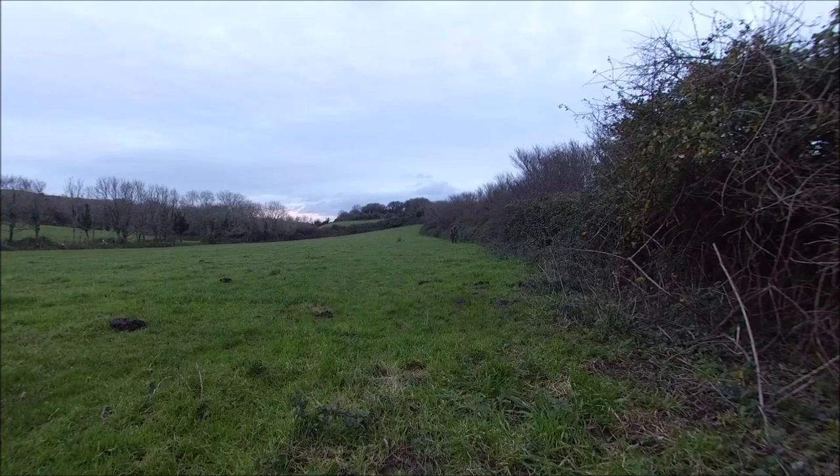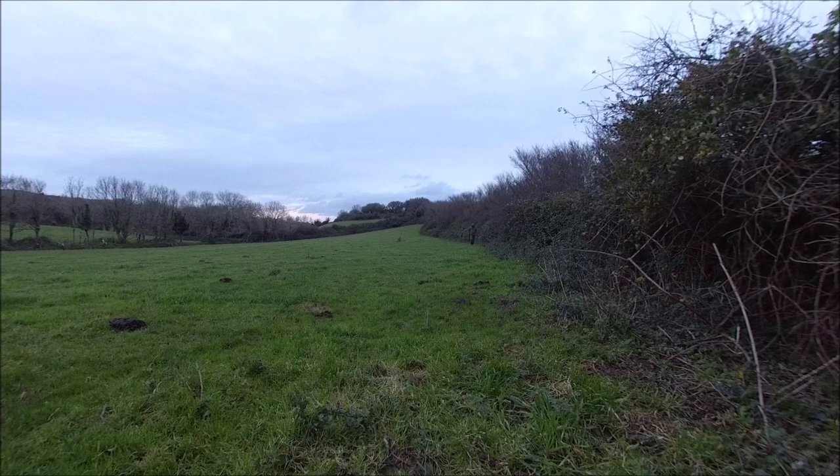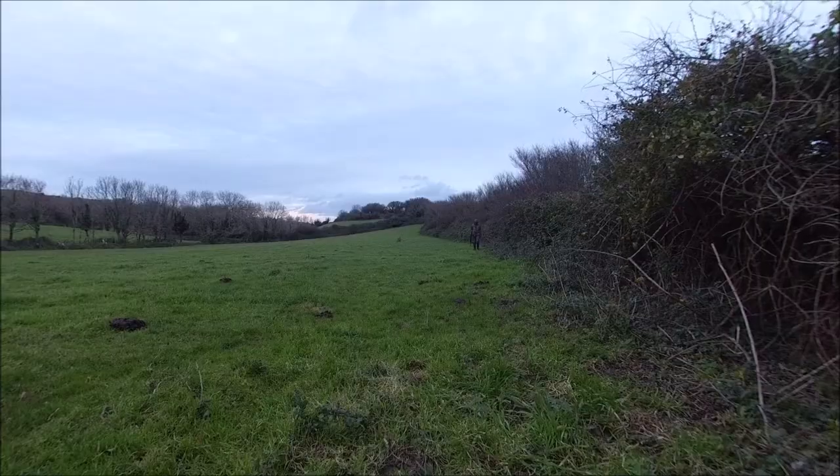I'm just walking the hedgerows here about an hour before dusk, but I'm mainly out to target rabbits after dark, but often see them out before dark. With the clocks gone back and getting dark at 4:30, it's a great time of year for night rabbit shooting without having to be out late.